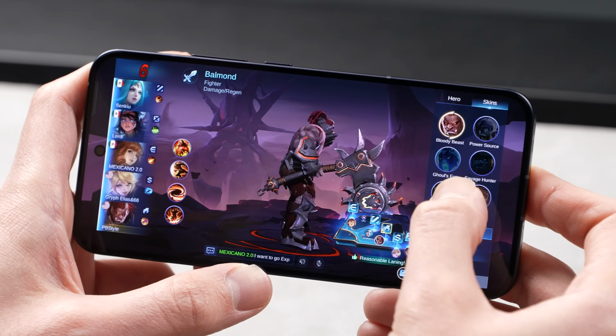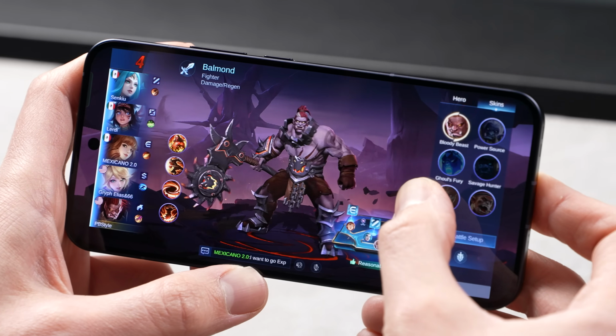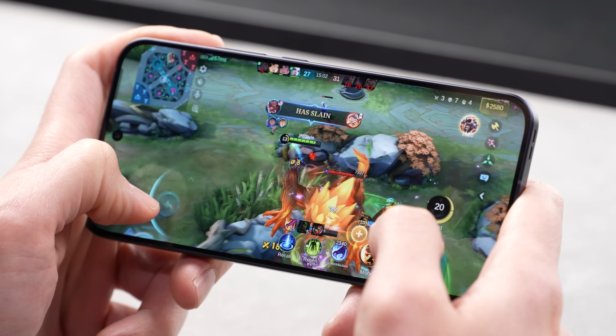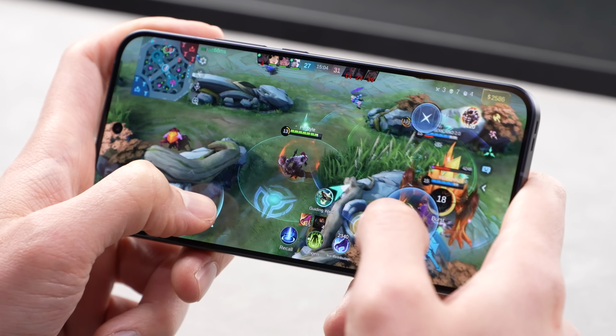But even when the Reno13 can run a game at native 120, like in Mobile Legends, there are still reasons to set it to 60 and then use adaptive frame booster instead, with the first one being battery life.